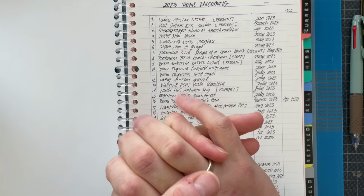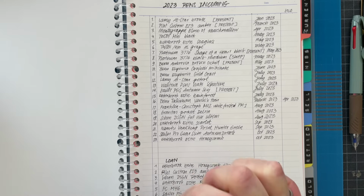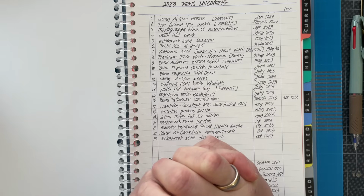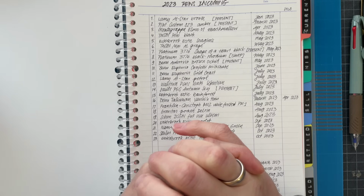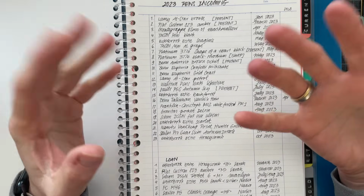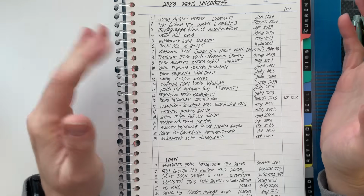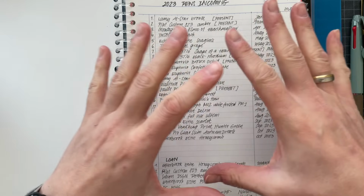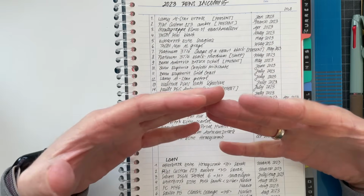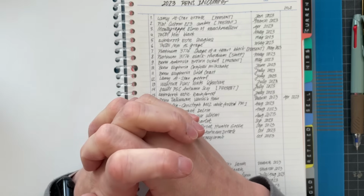I started the year 2023 with 34 fountain pens, and I ended it with 40. One of those 40 pens that I have in my collection is currently on loan with someone else. So I currently have 39 pens that I actually own in my collection.